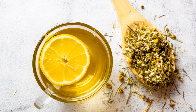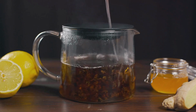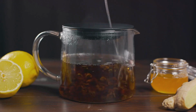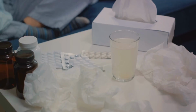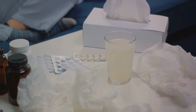Let's consider a simple herbal tea recipe. You'd need a teaspoon of chamomile flowers, a slice of lemon, and a spoonful of honey. Brew the chamomile flowers in boiling water for about 5 minutes, then add the lemon slice and honey. This soothing concoction can help to reduce inflammation and soothe your sore throat. Remember, when it comes to sore throats, staying hydrated can make a world of difference.